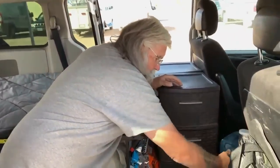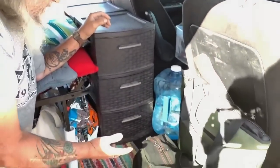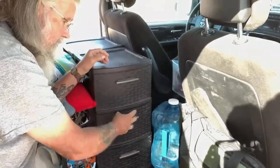You can find something that fits in there, and if you may not want to do that and block that, you could pull that out. And I also just stuck this water in here. You got to have water. You want pretty easy access. That's a perfect jug for right there.